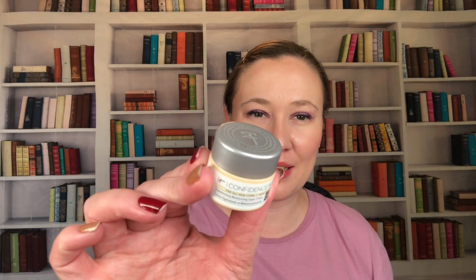We have an It Confidence in a cream. This one is just a 7 ml or 0.237 ounces. Just a little guy, went through it fairly quickly. Do really love the Confidence in a cream. I've been wearing it under makeup during the day, and I found it's been helping out more so than the gel moisturizers that I used to love and use all of the time.